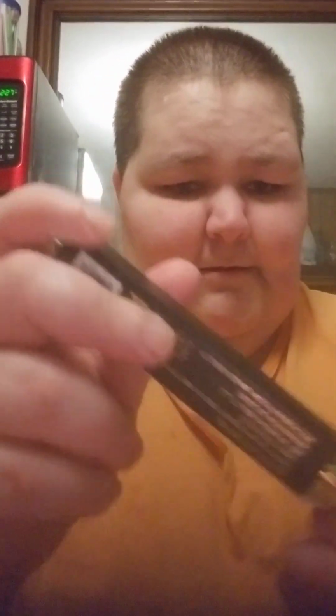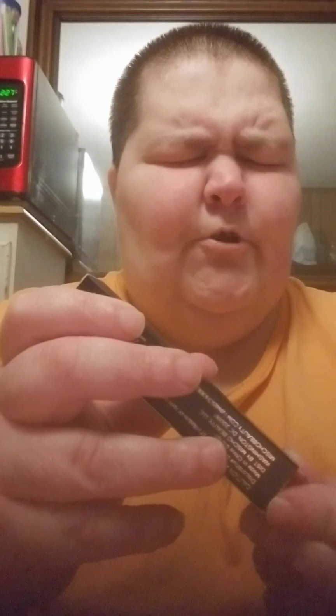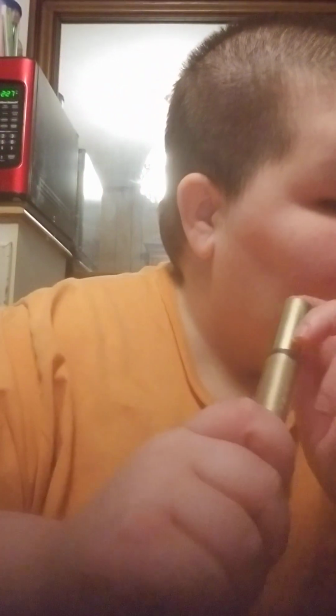Okay, let's see here. Again, I'm not going to be putting these back in the boxes. So, yeah. The box is worth $137, if I remember correctly. And this is their liquid eyeshadow. That's what it looks like. I'm going to go ahead and do this.